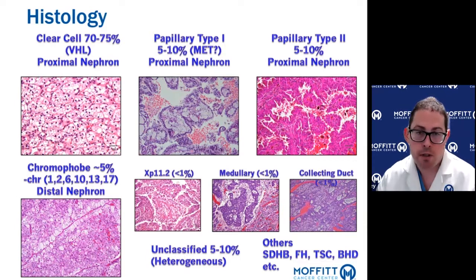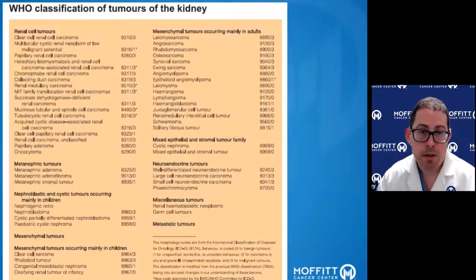Other types are papillary, which are sort of technically broken down into two types. Some people say three. These are less common, as you can see here, and then chromophobe rounds out the top three of the types of malignant kidney tumors that we see. There, of course, are other ones. Some of these other ones are translocation, the XP11.2 tumors, the medullary and collecting duct. Those are just far less common. Unfortunately, all of them tend to be very aggressive, and even more disappointing is what we know about them and how to treat them.